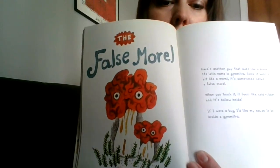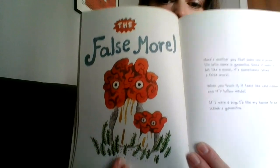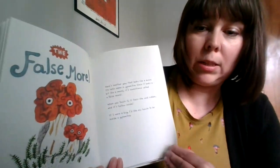The false morel. Here's another guy that looks like a brain. Its Latin name is Gyromitra. Since it looks a bit like a morel, it's sometimes called a false morel. When you touch it, it feels like cold rubber, and it's hollow on the inside. If I were a bug, I'd like my house to be inside a Gyromitra.